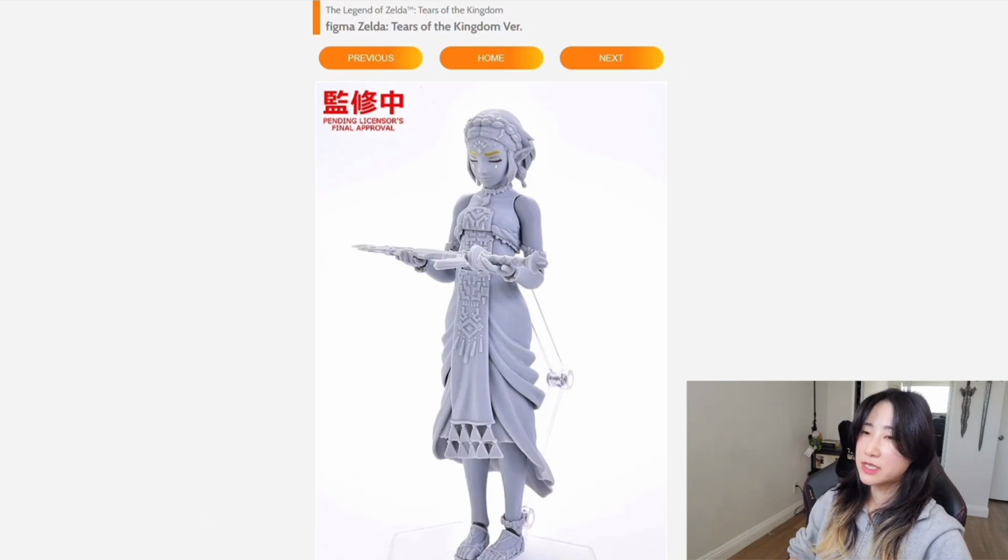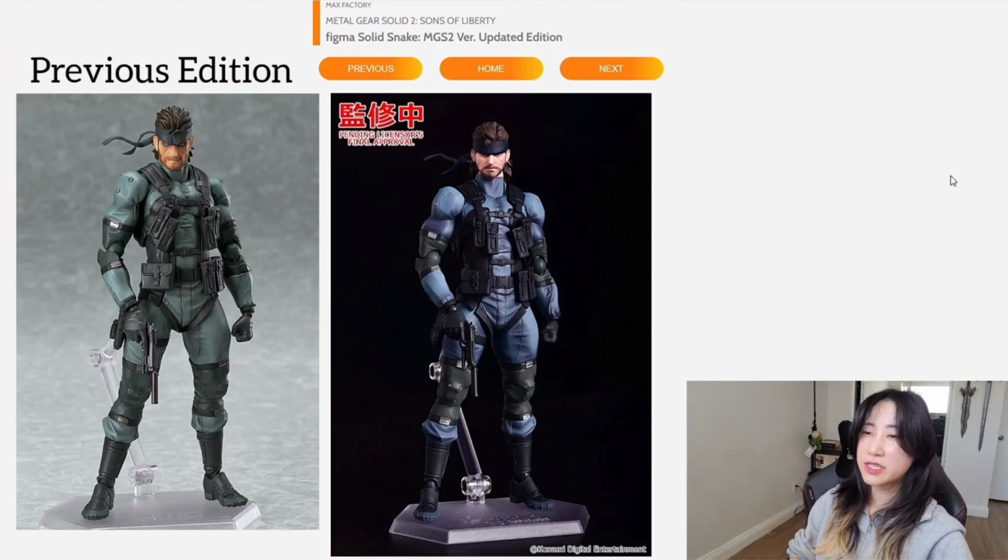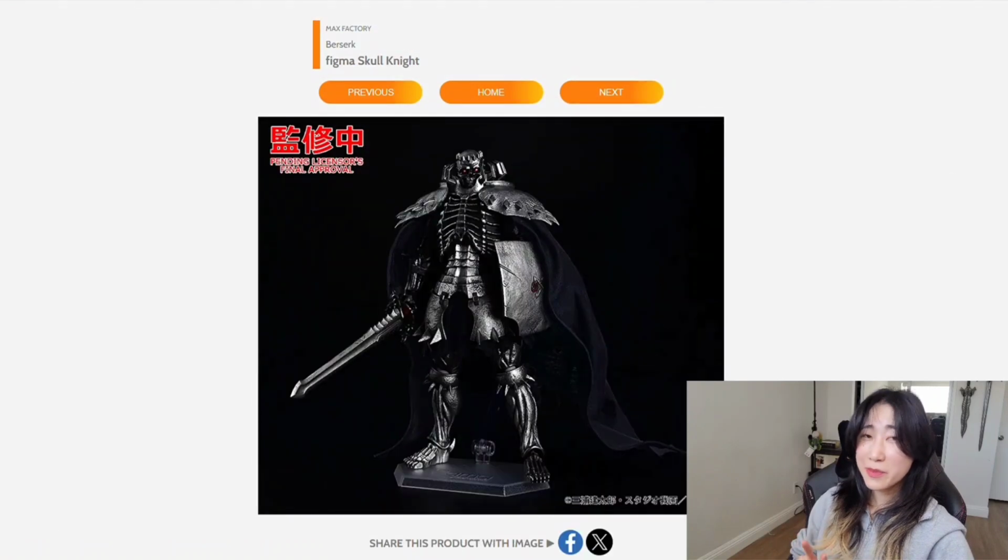I like the amount of details they were able to get in on her outfit and accessories. This Solid Snake one looks good too. I like that there's good shading and the amount of details that went into all of his gear. I am biased, but I think this Skull Knight Figma was the #1 Figma this time around. The cape looks like fabric and the details and shading on him look good. He is the Calcium Daddy.